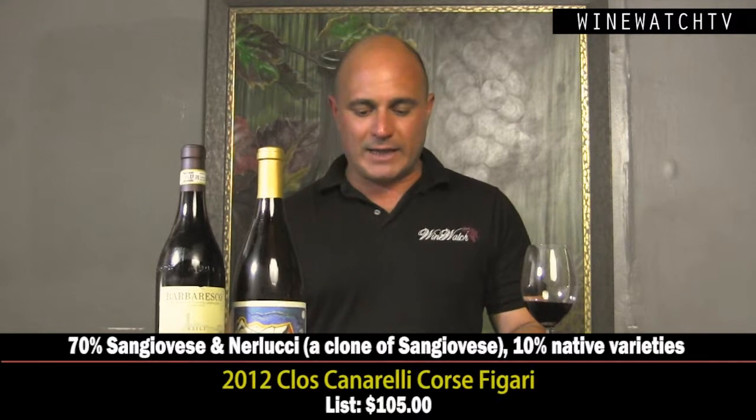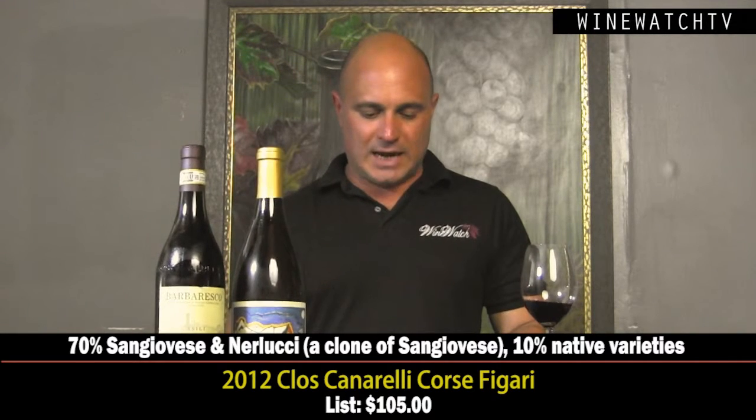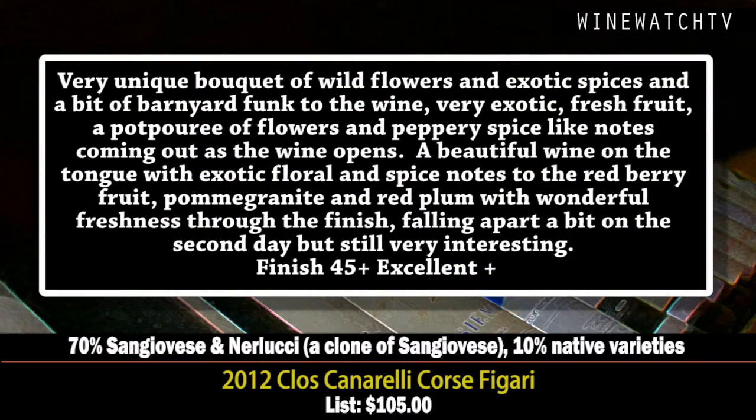The Clos Canarelli from Corsica. This one's a clone of Sangiovese, this Nerolucci, and 10% native varietals. It's a single vineyard wine, a really unique bouquet here. Wild flowers, exotic spices, a bit of barnyard funk here. Very exotic, this fruit, this potpourri of flowers and peppery spice.